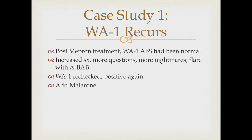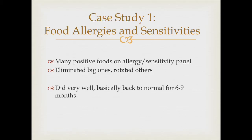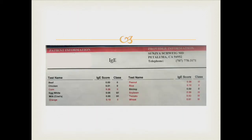We added Malarone and did additional food sensitivity testing for IgG and IgE foods. We found a bunch, which we eliminated, and rotated the others, and again, he did really well. He came basically back up to normal for about 6 to 9 months. Here's his food IgG test, with a bunch of foods. Here's his IgE test, also with a number of pretty significant reactions.